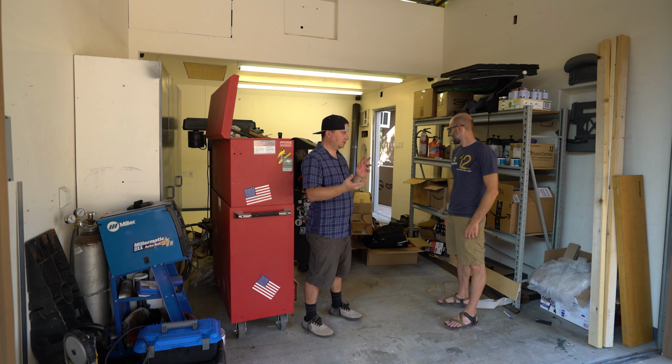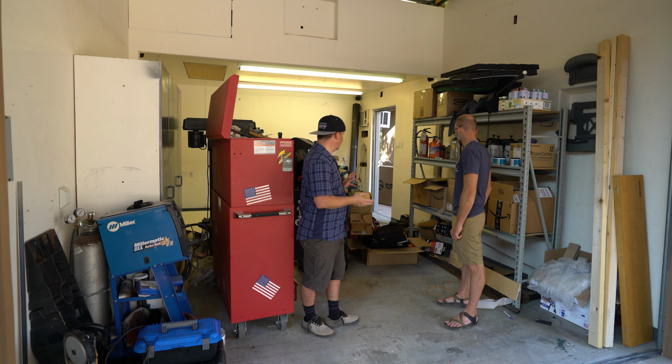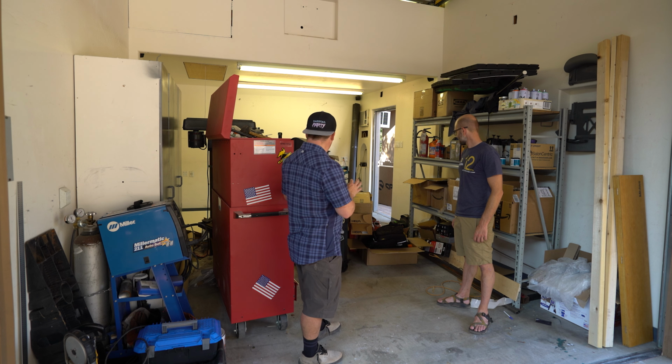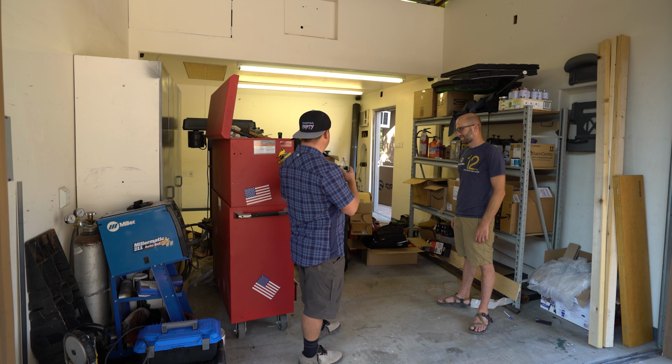I had to clear out my other shop in a hurry. So right now it's a complete mess. My buddy Cody's here. We're just gonna take everything out, probably lay down the same linoleum vinyl floor that I had in the last shop, and then I can wheel other stuff inside.